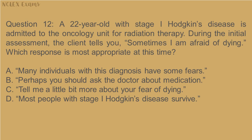Question 12. A 22-year-old with stage I Hodgkin's disease is admitted to the oncology unit for radiation therapy. During the initial assessment, the client tells you, "Sometimes I am afraid of dying." Which response is most appropriate at this time?